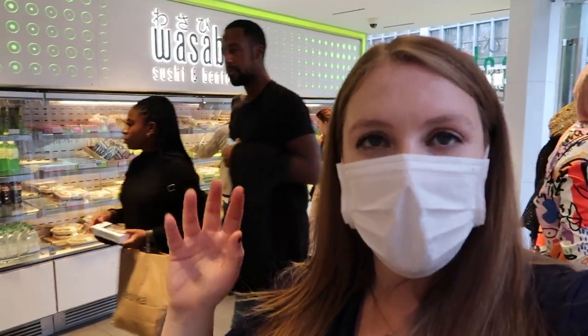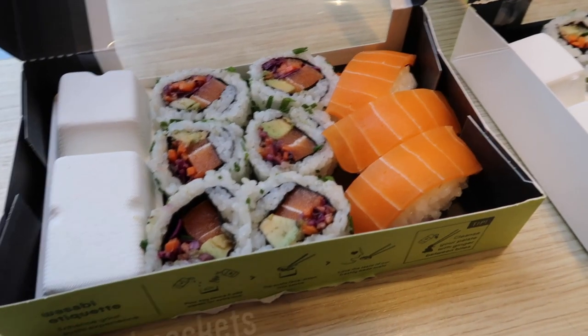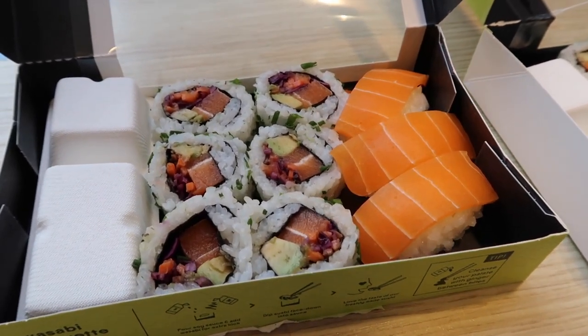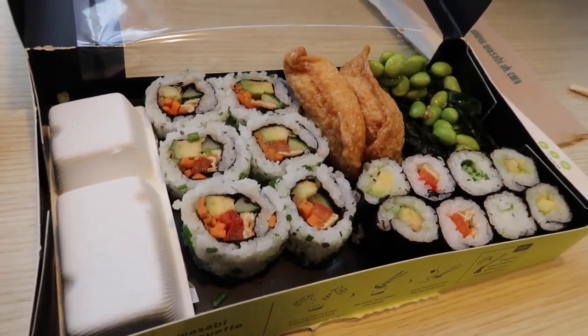I found you. Hey guys, I hope you guys can hear me, but we are having a little snack break. We're at a takeaway sushi place called Wasabi, and they have a couple of vegan options. The one I'm most excited about is the vegan salmon roll. They call it salmon, and it actually looks pretty good. I'll show it to you guys. It even has lines on it, like animal-based salmon. I don't know how I feel about that, but it does look really real. And then we got a veggie box to share.